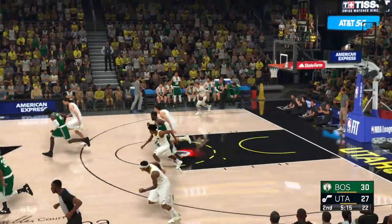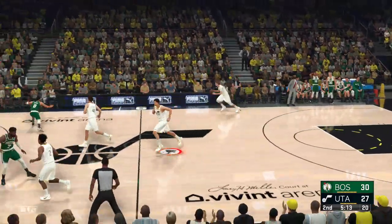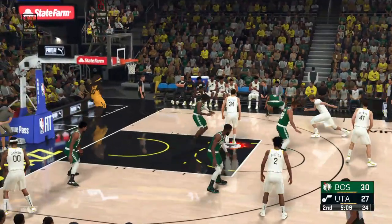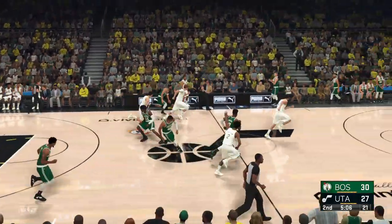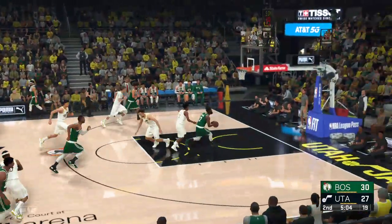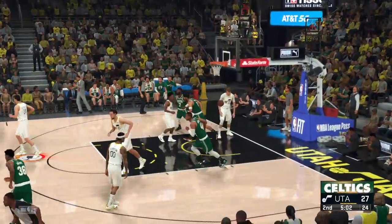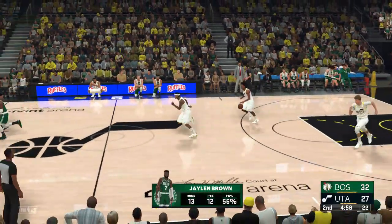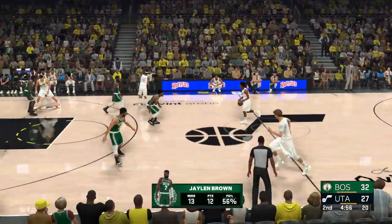Markkanen pulls it in. Markkanen's got his 4th rebound with that last one here tonight. Ball's knocked loose and stolen by Tatum. To the middle. And finished off by Brown. And so far, Brown has been dialed in and is showing no signs of letting up.